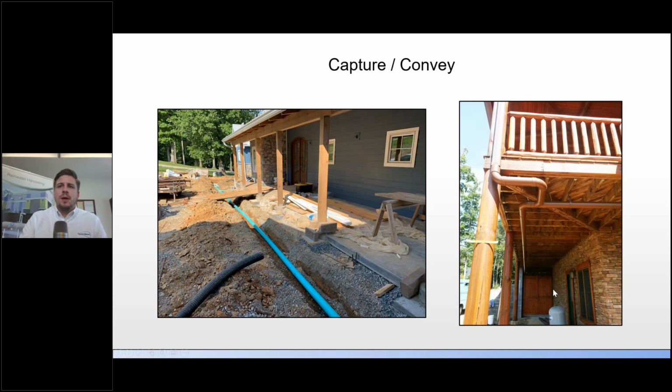Here's some examples of a conveyance system. So on the picture on your left with the green pipe going down through there, that's a 4-inch conveyance pipe that is going up and connecting to these downspouts on this home. So the water has been captured on the roof, it goes down the downspouts as normal, enters this conveyance system, and then will eventually circle back down towards the storage tanks.